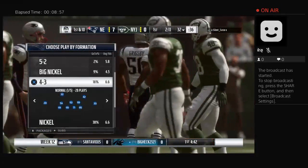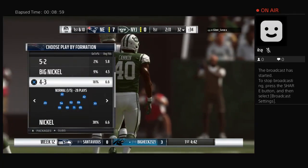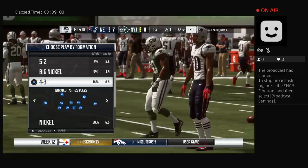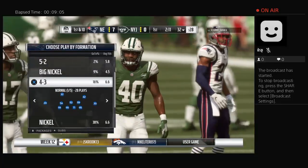A first scoring update now from Carolina. And it's the Panthers there out to the early advantage. We'll keep you updated on that one as it progresses.